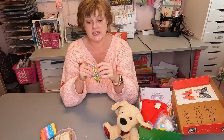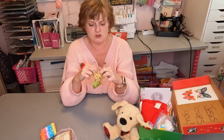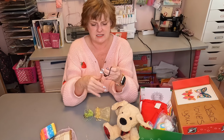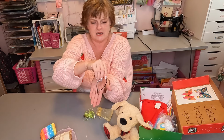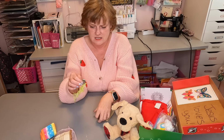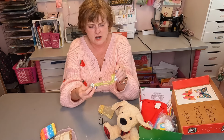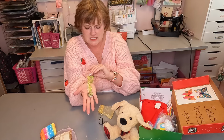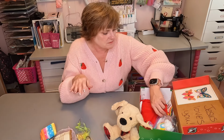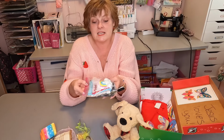I have a little organza bag, and this has some jewelry in it. So inside we have a bracelet with a heart on it, and that's a brass colored heart, and here is a necklace with a silver heart on it. Put those together.